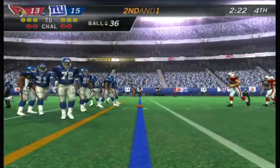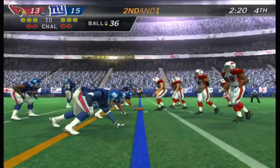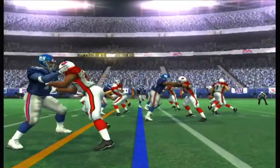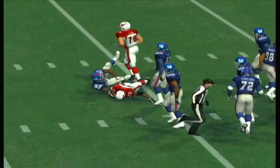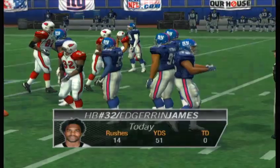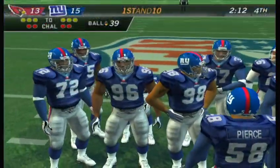2-minute warning coming up. Ball on the 36-yard line. The Giants come out in the 4-3. Hands it off. Number 97 is there for the tackle at the 39. He lowers his head and powers his way to the first.